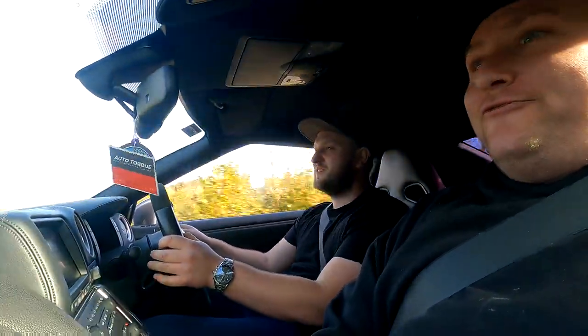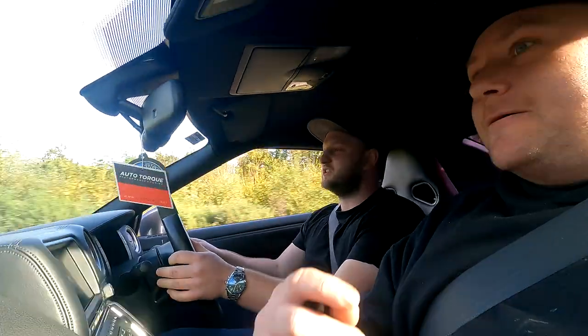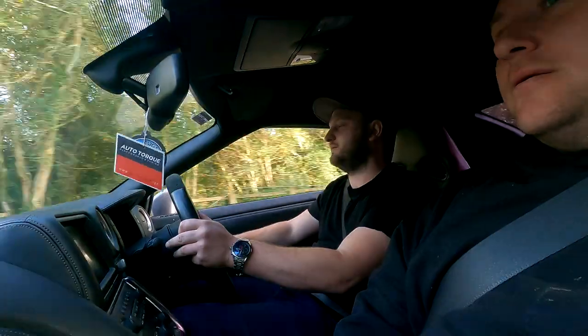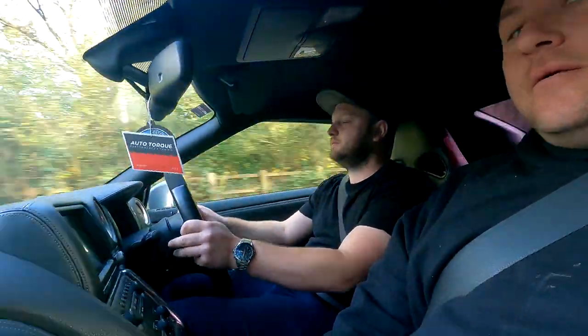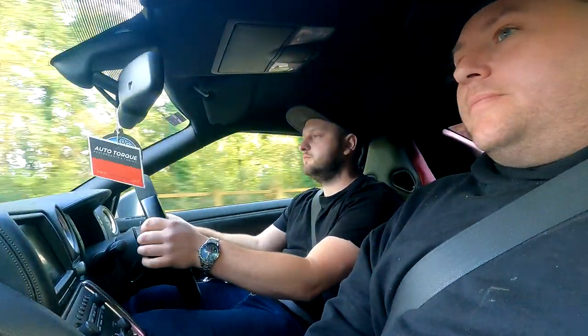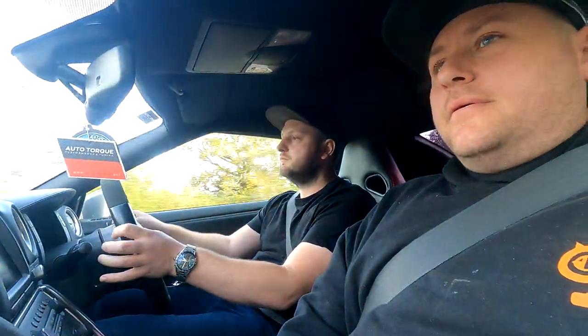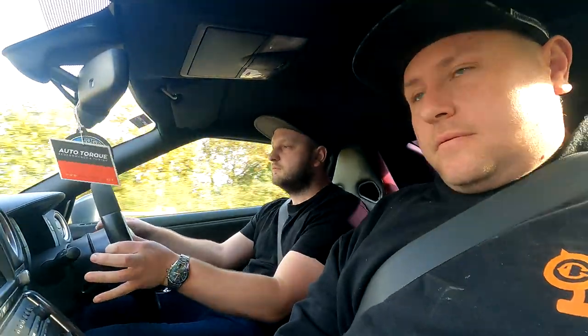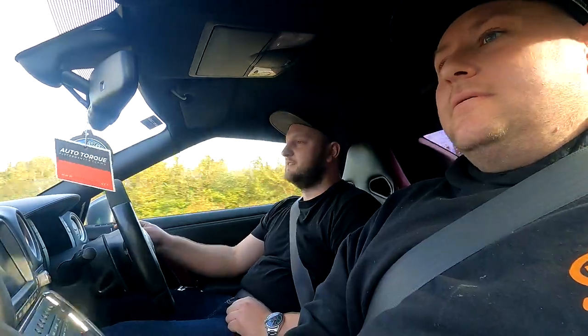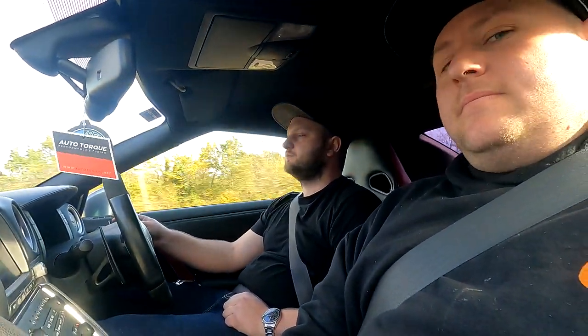Holy, look at that around that corner, mate. It sticks. Just holds there. Yeah, it does. That's around that corner, mate. That just stuck, didn't it? Yeah, literally. You could be quite confident with it, couldn't you? How instant the gear changes are as well. There's not one hesitant bit there, is there? No. It's instant.